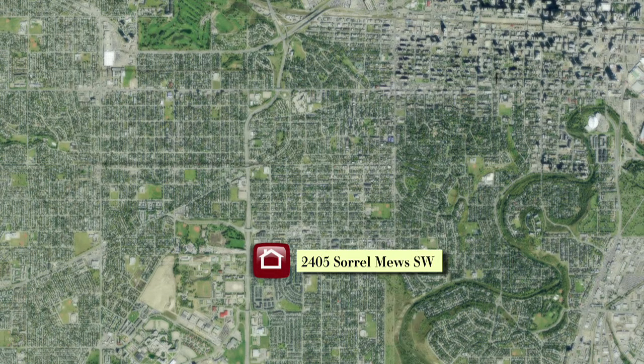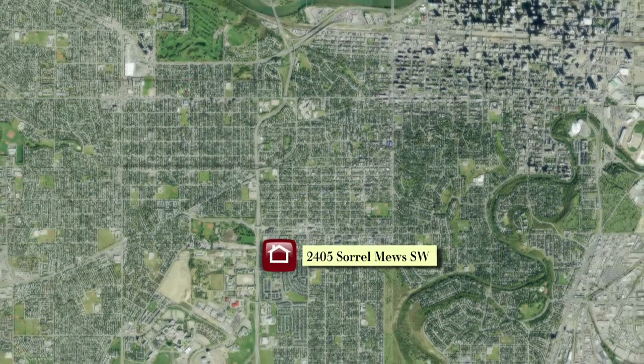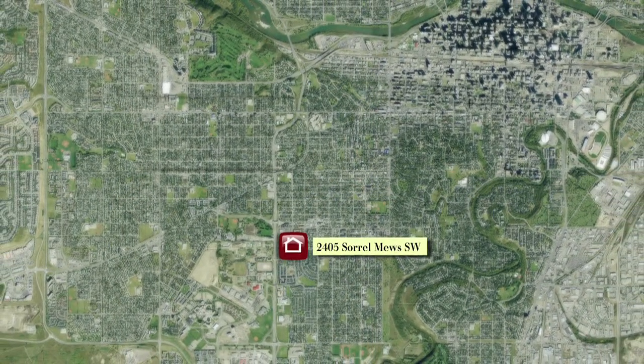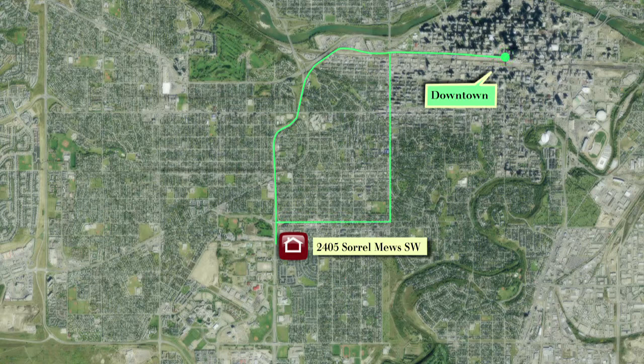2405 Sorrel Mews is just off the downtown core. You can drive to the middle of downtown in under 5 minutes. Take Crowchild Trail to Bow Trail and you're right downtown, or take 33rd Avenue to 14th Street or Premier Way to Elbow Drive through Mission.